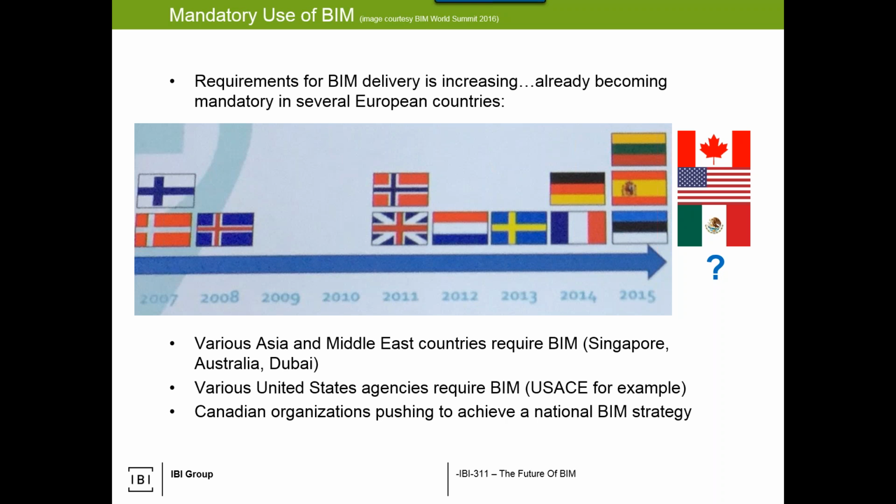This timeline here is just to show you the implementation of standards. Some of these choppy images were from the BIM World Summit. And noticeable when I was there was that there are no national mandates for the North American countries. So that's the question. That's what a lot of the industry is looking at here on this side of the world: when can we achieve this? 2015 was huge. We're at 14 and 15. France, Germany, Spain, joining Sweden, England, Denmark. There are a lot of countries on there where a lot of work is being done, and it's under the mandate of a standardized delivery and standardized approach.